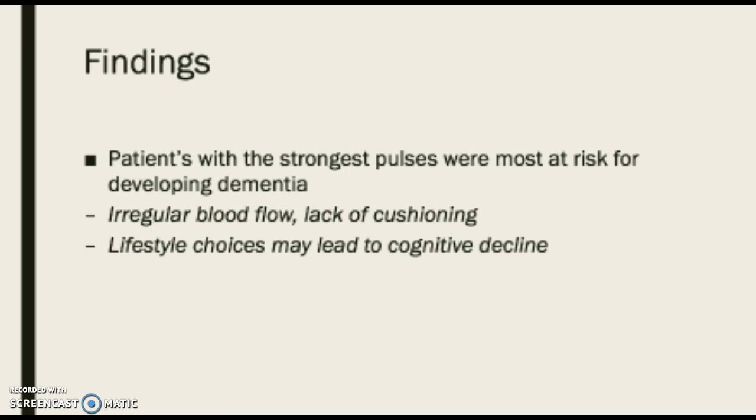In addition to this, the pulses become more intense when arteries surrounding the heart aren't working as well as they should and can no longer cushion the blood flow. This is usually caused by lifestyle choices, for example, drug use and diet. The researchers that participated in this study believe that this is why the patients who experience cognitive decline were more likely at risk for developing dementia.